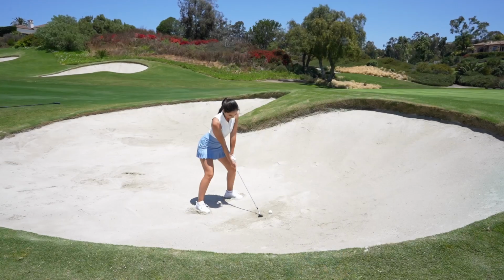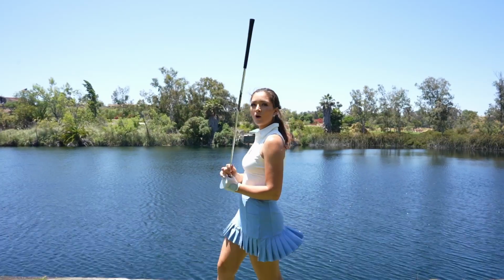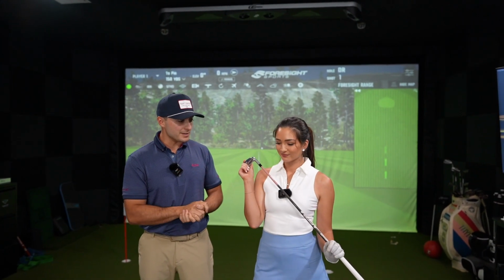So we are down at the farms, home course just in San Diego, in the Performance Fitting Center here. We're gonna get you on the GC Quad, take some numbers from you, get some data, see if what you're gaming is optimized for you, if we can maybe find something a little different. So you've been playing these for a couple years now, a year and a half? I think 2 years.